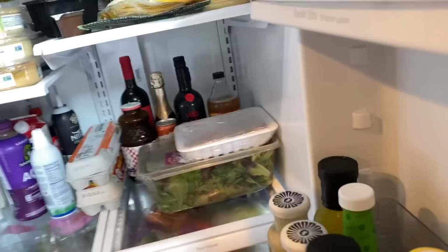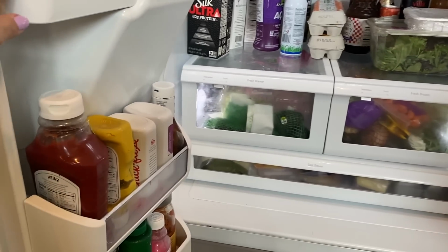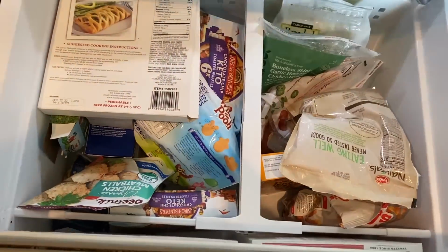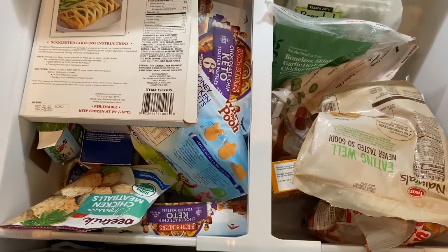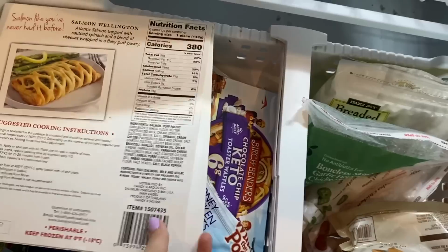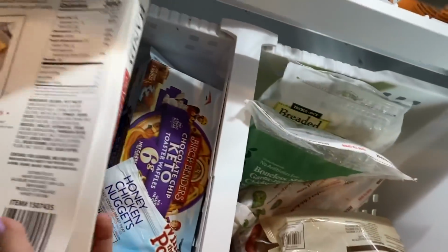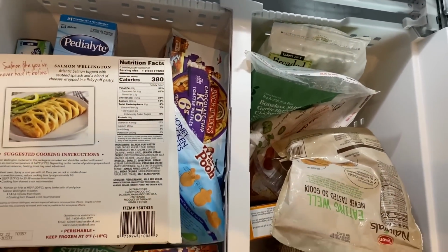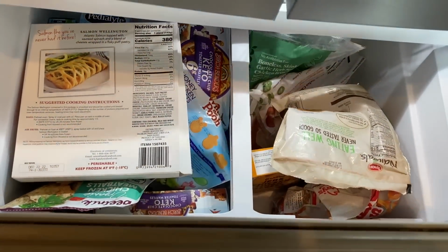I organized my fridge and freezer in a recent video, so I pretty much know what we got going on in here. I can actually open and close this freezer without problem. It used to be so full that my kids would open it sometimes and things would get discombobulated down here, and then they weren't able to close it because boxes were sticking up, preventing it from being able to close, and then the food would all go rotten. So I cleared this out last week.